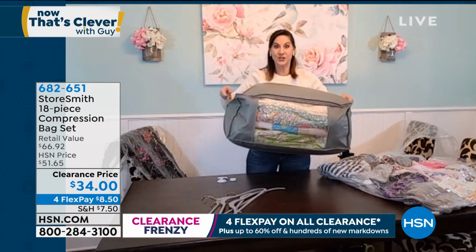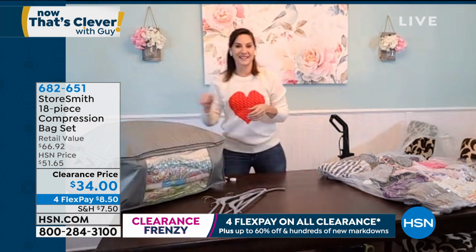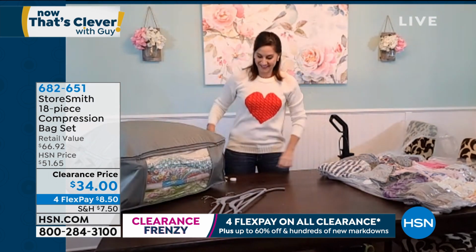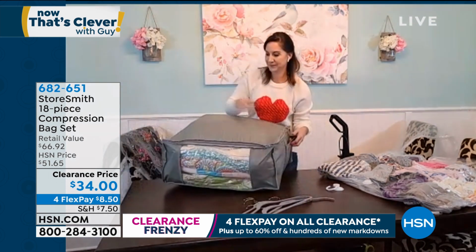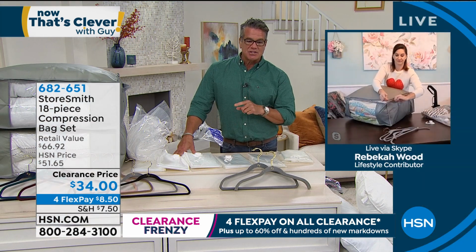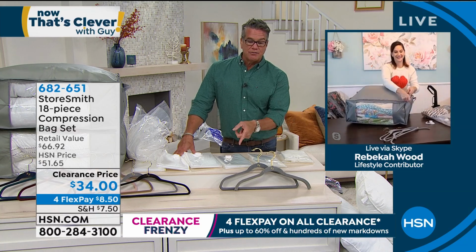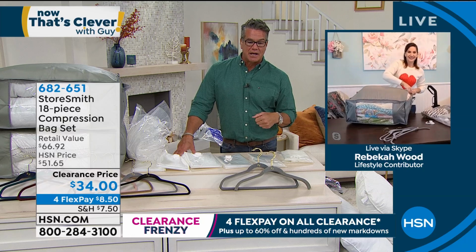With these storage totes, look at how big that is. I can store everything I need. Yeah, it's such a room saver. Anybody out there that lives in a smaller home or just wants to take advantage of the space they have, you need to get these compression bags. You're going to love them. 682-651, clearance price, first eyes to see it. Remember, we're doing 4 Flex Pay on all clearance today, so check it out on hsn.com.